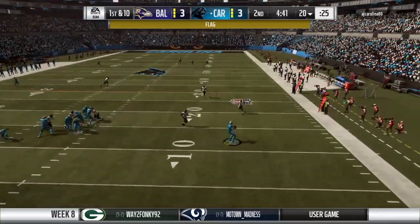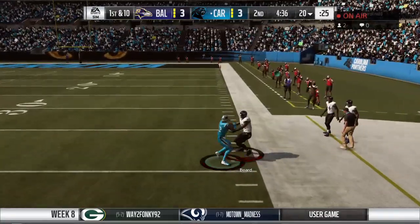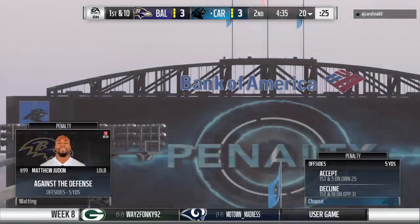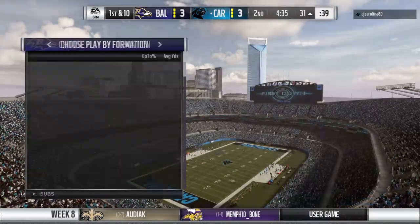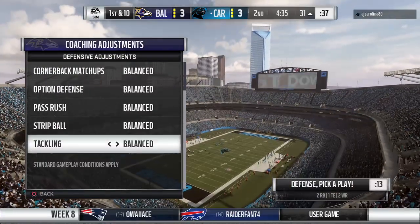Flushed out right. Now he'll let it go deep right. He's got a man. Complete. Escapes the defender. And he makes it all the way down to the 31. They knew they had the free play after the penalty. They get great yardage so they can decline that penalty.